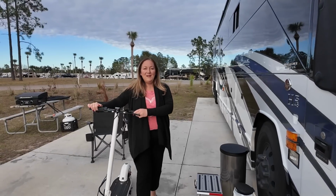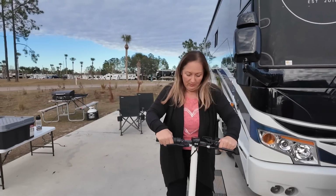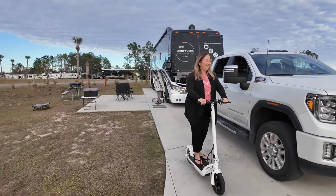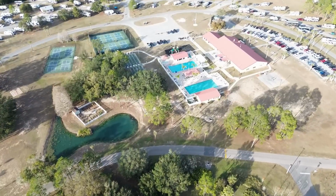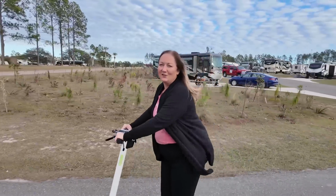Let's go check out these amenities and see how good they are. I'm gonna ride Jason's scooter. It's new. I don't really love it, but it'll make this easier. I know I'm supposed to be wearing a helmet. All right, we're gonna cross the street here and go check out the clubhouse. And that's where most of the amenities are anyhow, so I think we should start there.